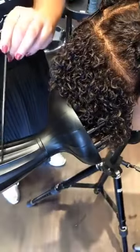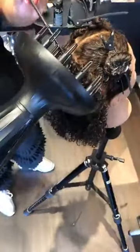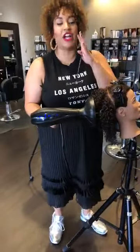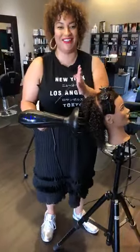The other thing is that I'm using medium to high heat and then low to medium airflow when I'm diffusing. Then I use my chopstick to create the lift and the volume. This is one of the biggest challenges that I see hairdressers have when they're working with curly hair: they're impatient. You've got to be patient. You've got to finesse it. You've got to be gentle with it.